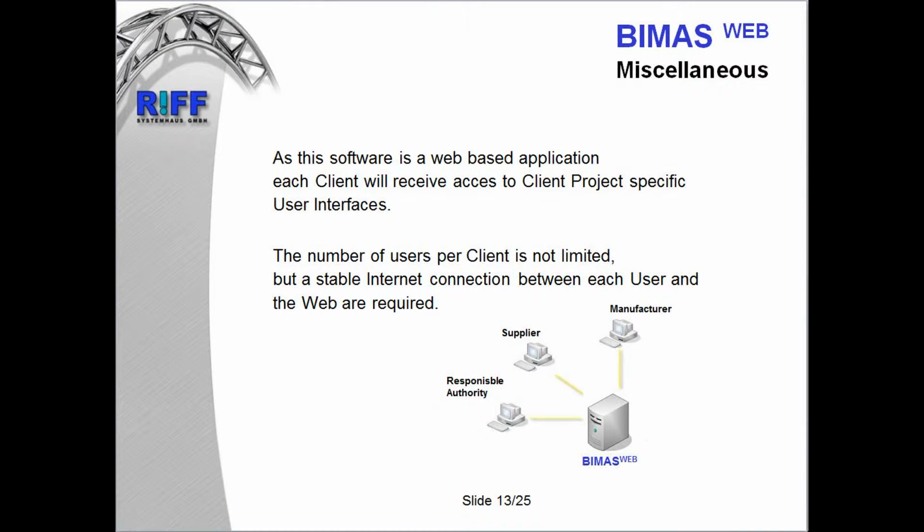The schematic shows the BIMAS WEB setup. As it is a web-based application, the actual program is on a central location. Each user receives access to his specific project database by means of a specific web address, for example riff.webdemo.com.